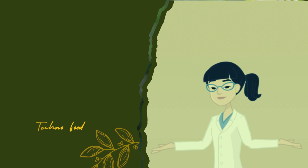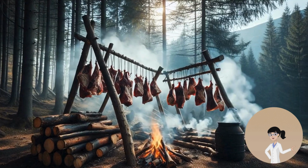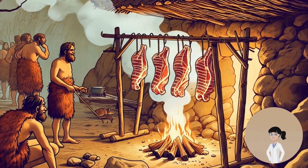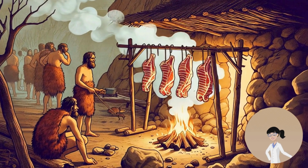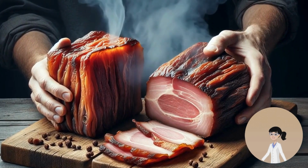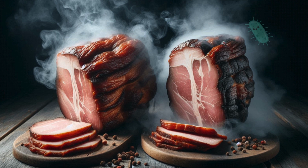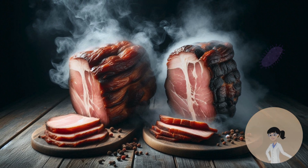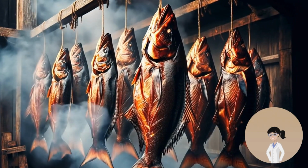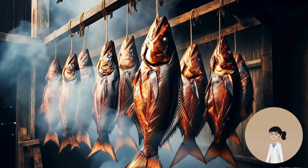Let's move on to smoking. This method was used to preserve meat and fish. Did you know that smoking meat goes all the way back to the time of the cavemen? It's believed that early humans would hang their meat to dry inside their homes, and they accidentally discovered that the smoke from a nearby fire did something amazing. Not only did it give the meat a delicious, smoky flavor, but it also helped to preserve it. The smoke slowed down the growth of bacteria and kept insects away, making the meat last longer. So, what started as an accidental discovery became a tried and true method for keeping food fresh.